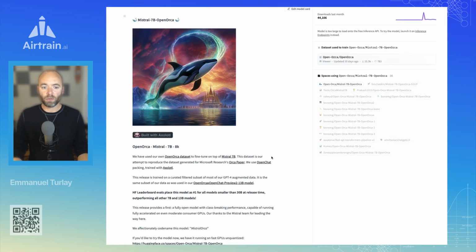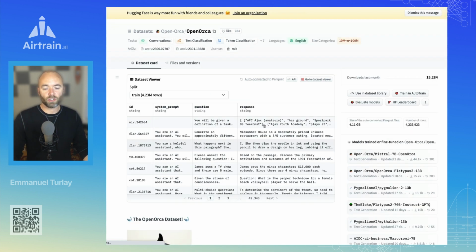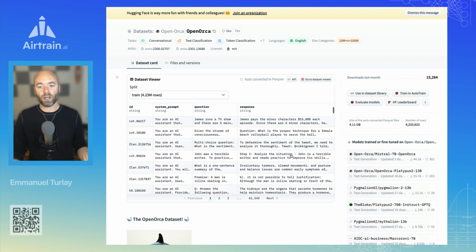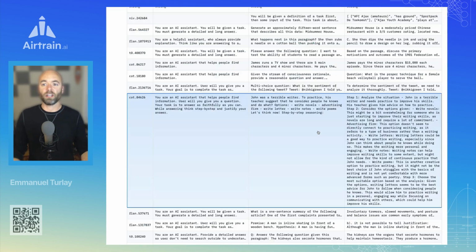So the OpenOrca dataset is a very finely curated dataset. Here it is on Hugging Face. Let me make this a little bigger. And essentially, it's a data set that tries to break down reasoning really granularly. So for each question, each prompt, you have a really detailed answer with step-by-step reasoning. That's a great way to teach the model to reason very precisely and granularly and give really detailed answers.